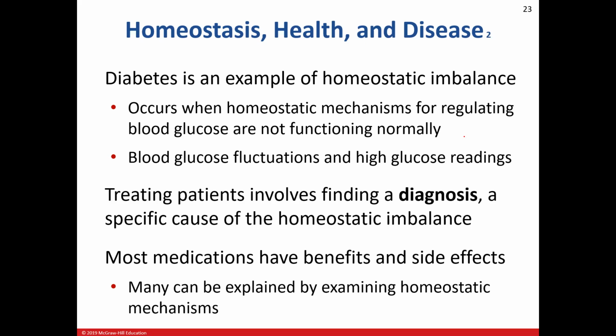There's a whole litany of symptoms that go along with that. A lot of times they'll complain of frequent urination, for example. So they present with these symptoms and go to their doctor. The doctor comes up with a diagnosis and figures out, using, of course, the scientific method, a way to treat this patient for their diabetes.